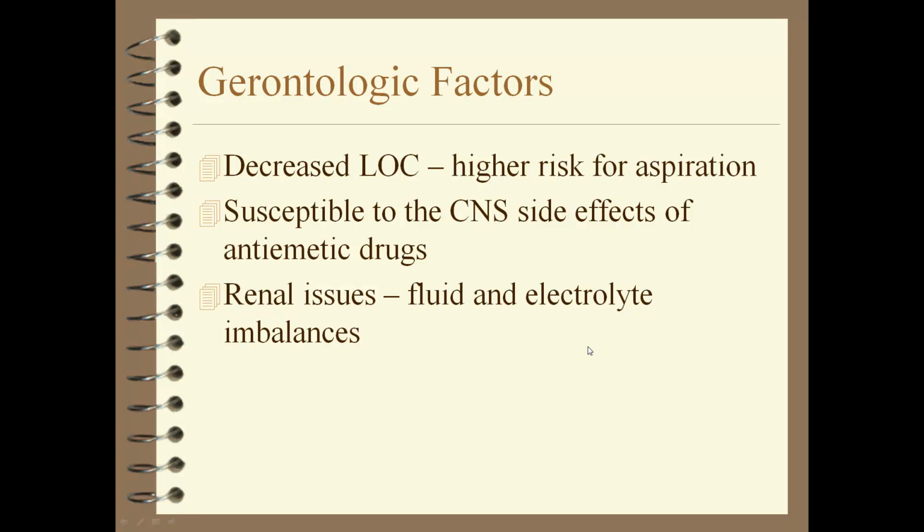So, gerontologic factors for somebody with nausea and vomiting. Well, the big factor is if they're losing fluid, they have decreased LOC. And just because of gerontological factors, the patient's at a higher risk for aspiration if they have decreased LOC. Some patients, because of the antiemetic drugs, will have a CNS change or an LOC change from those medications. Giving somebody Benadryl might be a great idea if they're 85 years old, but that Benadryl may cause the patient to become very loopy and confused. Renal issues. If the patient's losing a lot of fluid and electrolytes, do they already have renal dysfunction and insufficiency? That might be an issue.